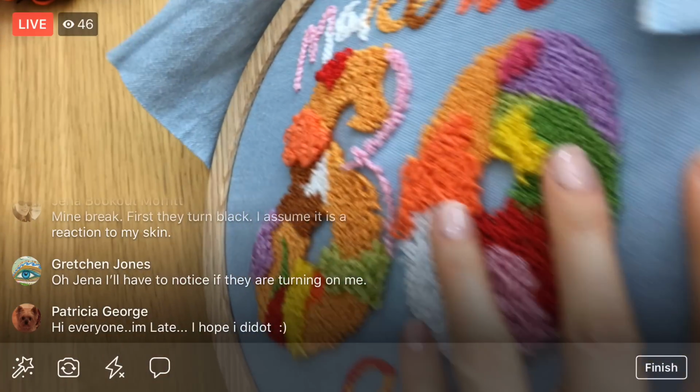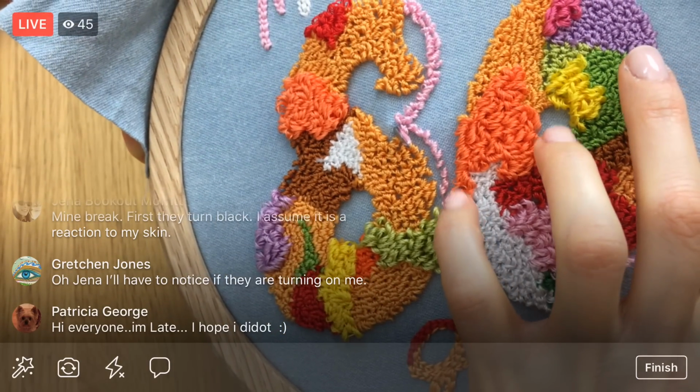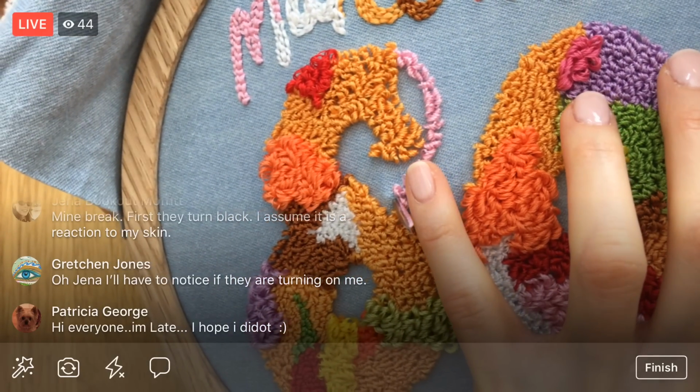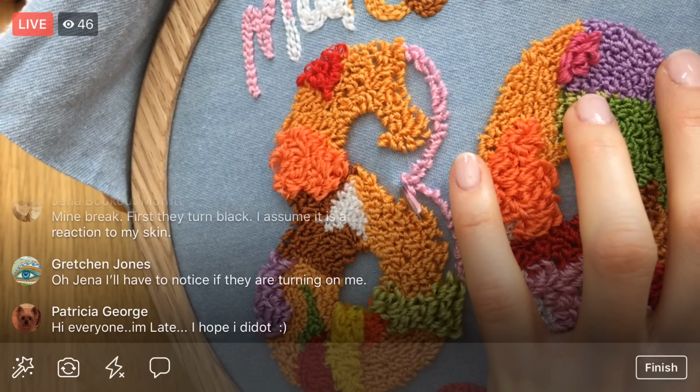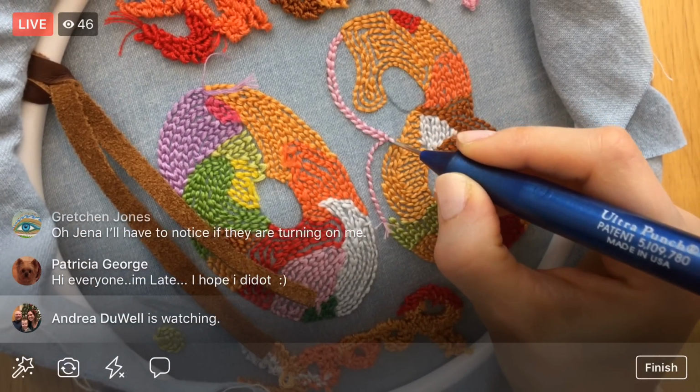Let's just peek. So there we go. Here's our 2 rows of loops, and here's our 1 row. You can see the little spaces in between, but yeah, they start to get filled out once you get all more rows in there.